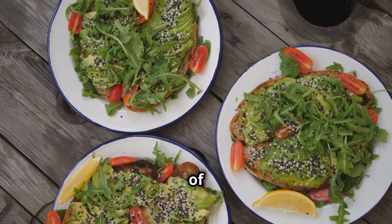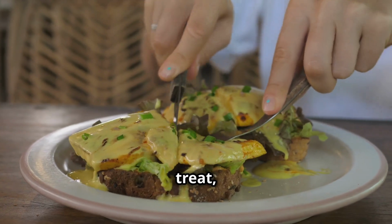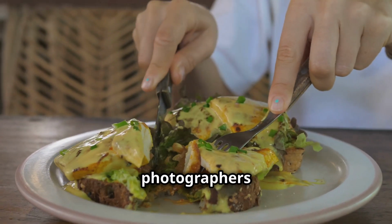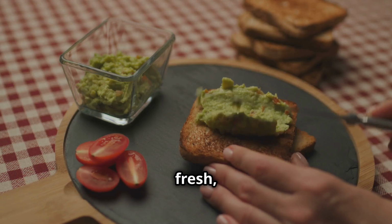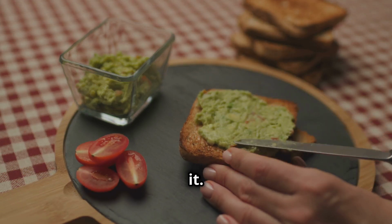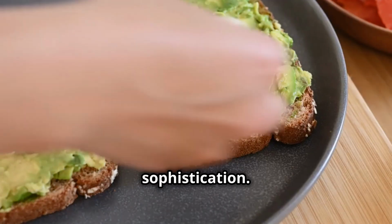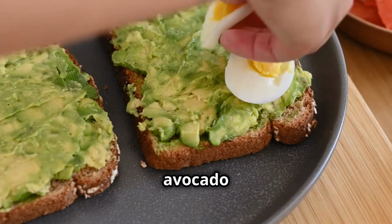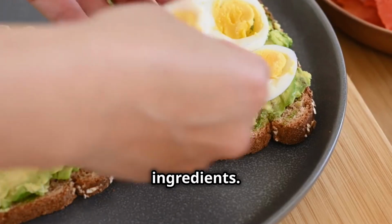The vibrant green of the avocado against the golden brown of the toast is a visual treat, making it a favorite for food photographers and influencers alike. It's simple, it's fresh, and even a donkey could make it. But simplicity doesn't mean it's lacking in flavor or sophistication. In fact, the beauty of avocado toast lies in its versatility and the quality of its ingredients.